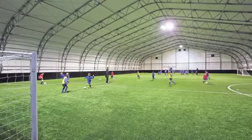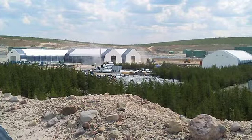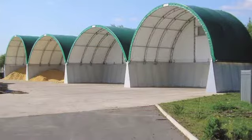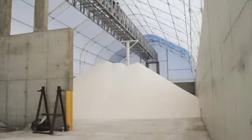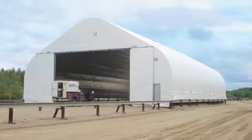They've been used for soccer facilities, tennis facilities, manufacturers, fabricators, people who need storage. Really, virtually any industry that you can imagine that at some point needs to house their products or people or equipment has need for these types of structures.